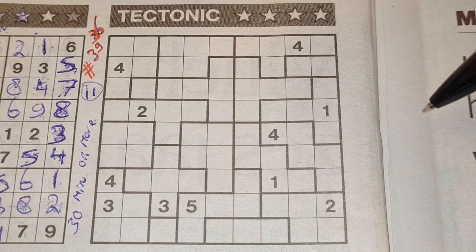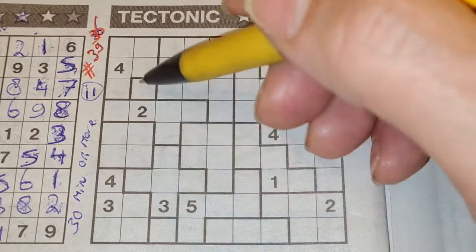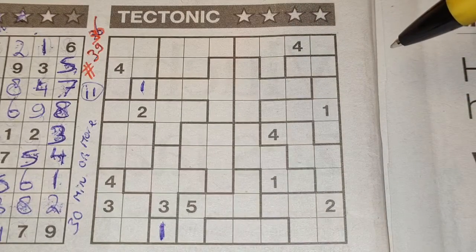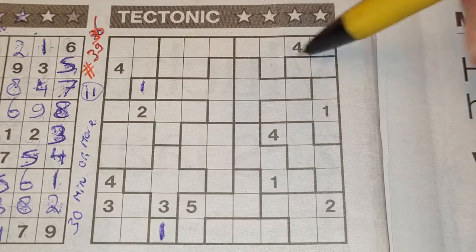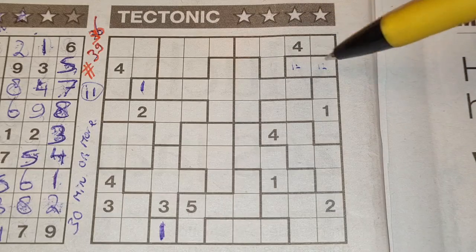Okay, let's get started. First question to you is, can we see here the single box? Because for the single box is always a 1. I see here a single box always a 1. Here a single box always a 1. Following question, duo box. Can we see here any duo boxes? I see here a duo box. Contains the 1 and the 2. I do not know in which order, so let me mark those 2 boxes.